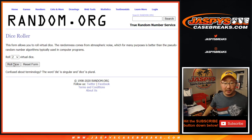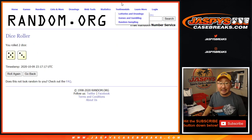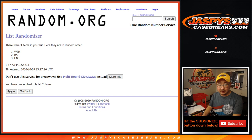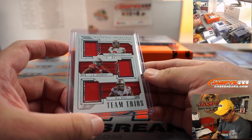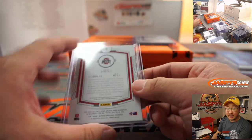All right, let's roll it. Let's randomize each list. Same dice roll for both lists. 5 and a 3, 8 times. 1, 2, 3, 4, 5, 6, 7, and 8th and final time. Team on top after 8 is going to be the Washington football team. Mark, you've got that triple relic featuring these former Buckeye teammates. So that'll go to you.